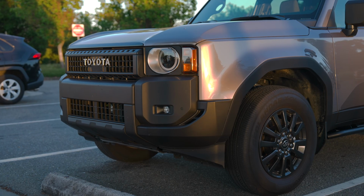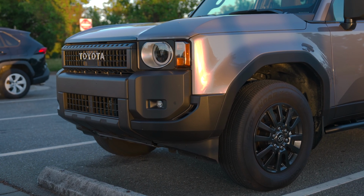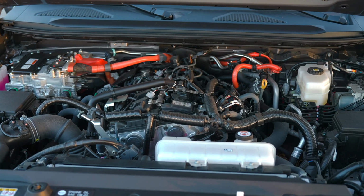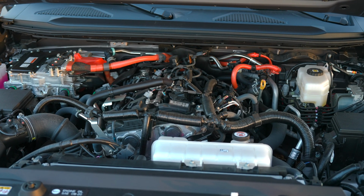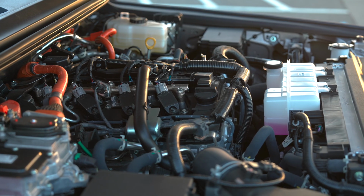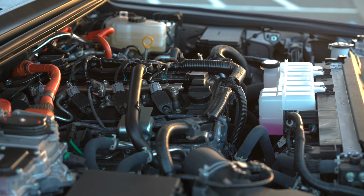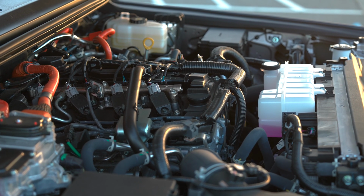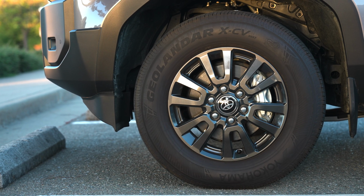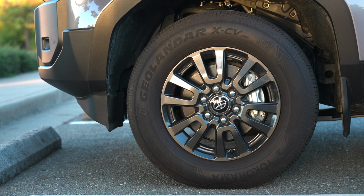But the most controversial thing about this new Land Cruiser is actually the powertrain. Gone is the naturally aspirated Toyota V8, and now we have a 2.4 turbocharged inline-4 hybrid. That's the iForce Max, same engine that's in the Tacoma, and it's mated to an 8-speed automatic transmission with a 48 horsepower electric motor that's integrated into that transmission. It's pushing out 326 horsepower, 465 pound-feet of torque, with full-time all-wheel drive and a center-locking differential and low-range transfer case. In terms of suspension, we have independent double wishbone in the front and a solid axle with coil springs in the rear.